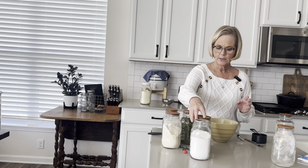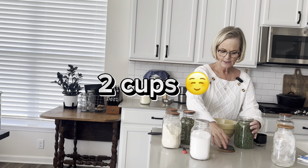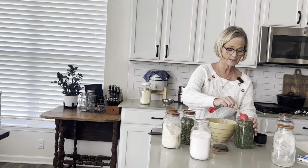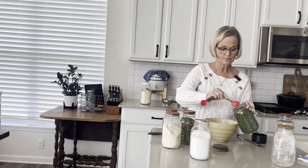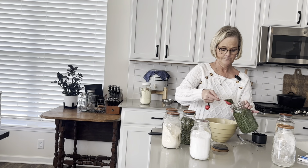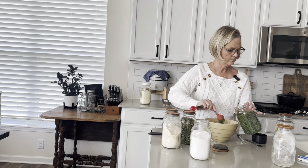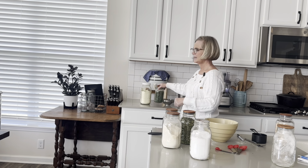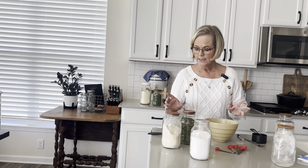Then this recipe calls for 3 tablespoons of parsley. Make sure I have that right. Yeah, 3 tablespoons of parsley, but we're doubling the recipe, so I'm going to do 6 tablespoons of parsley. Then we're going to go to garlic. Now you could do minced garlic, but honestly, you want this to be nice and powdery, and so I do not use minced garlic. I use a garlic powder.